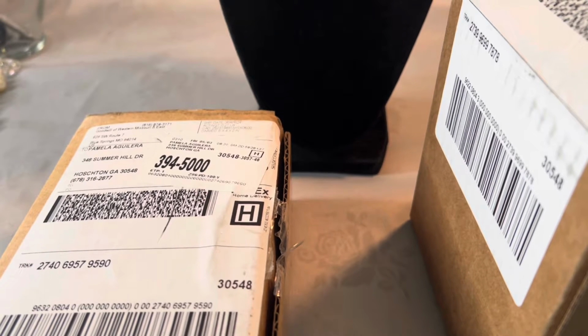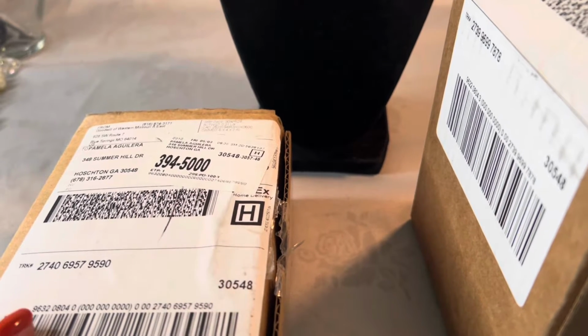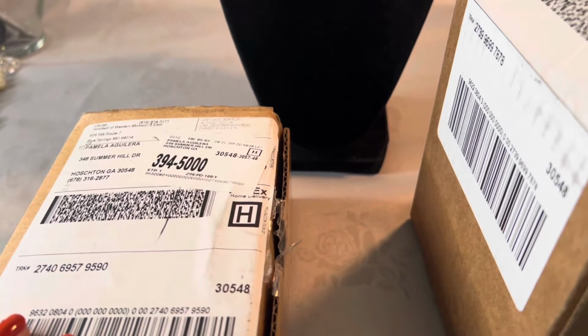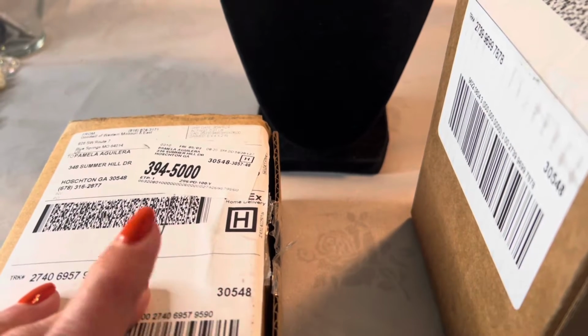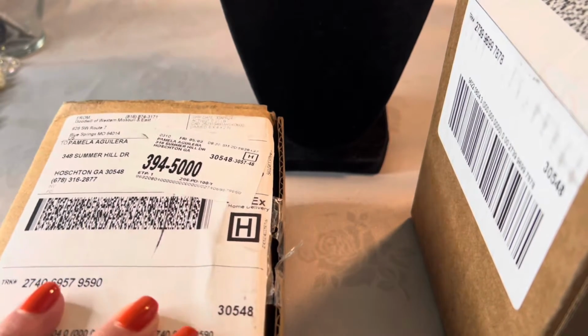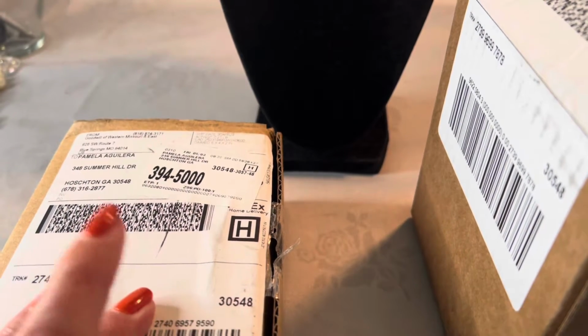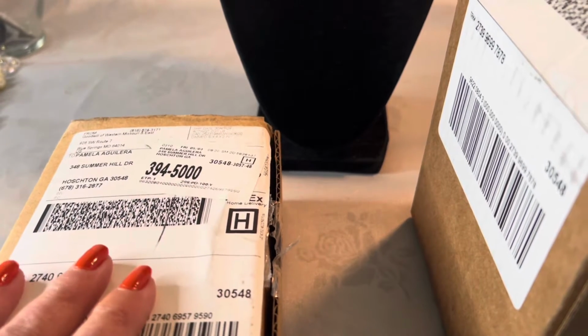Today I am going to do a couple of unboxings, and both of these are from Goodwill auctions. One of them is going to be a lot of jewelry, and the other, I believe, is just one piece, and I was really excited about getting that piece. I put a bid in at the last minute and actually won it. So I am super excited about opening that up and looking at it.